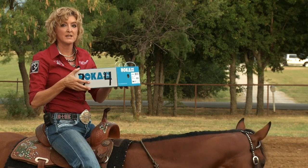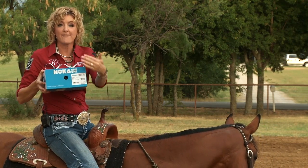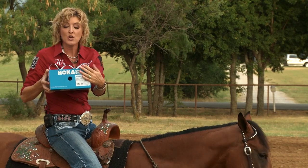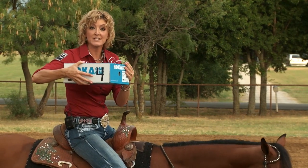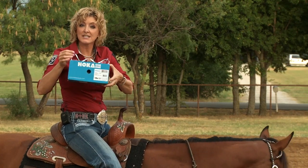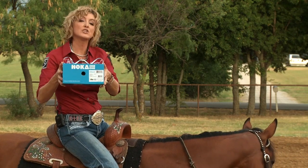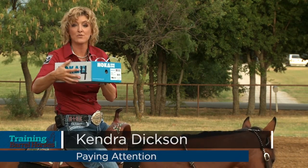Here's another thing. If you get to the barrel and your horse's nose or that front corner, that front shoulder wants to turn too early, what you want to do is keep that nose focused. So just lift a little bit on the outside rein to keep your horse tracking forward until you get in the correct position to allow the horse to turn.